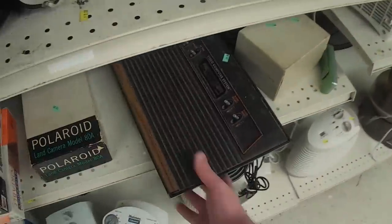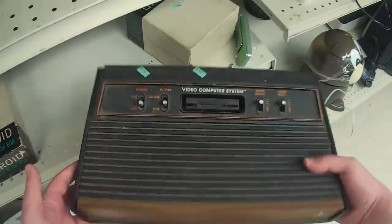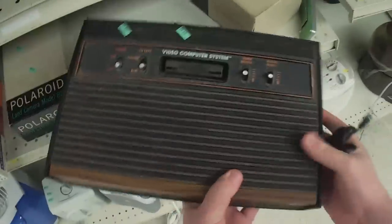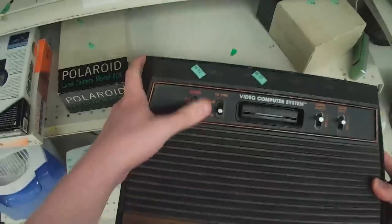Ooh, an Atari 2600. Looks to be in pretty decent shape, and $29, it at least does come with the video cable. No power cable though, but whatever, I've already got a ton of these, but it's still cool to see them in the wild.